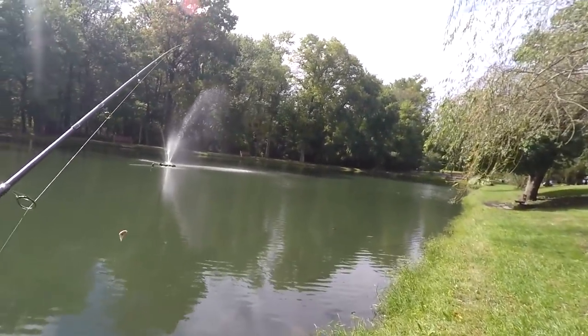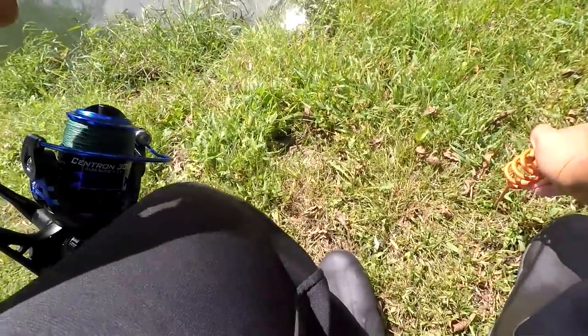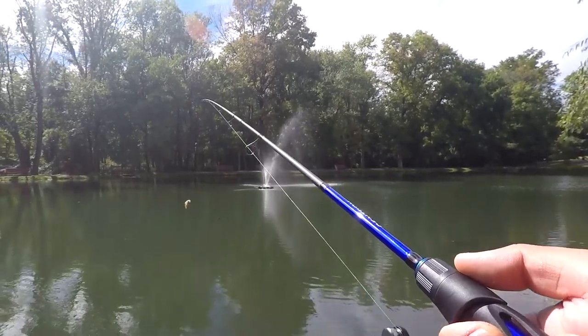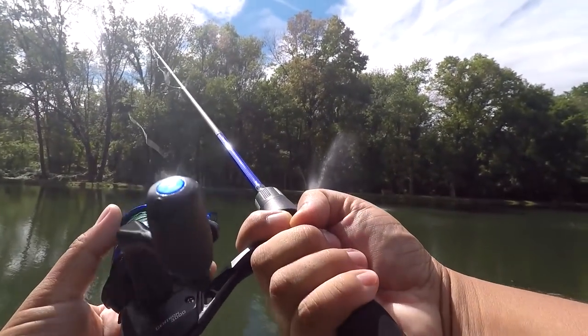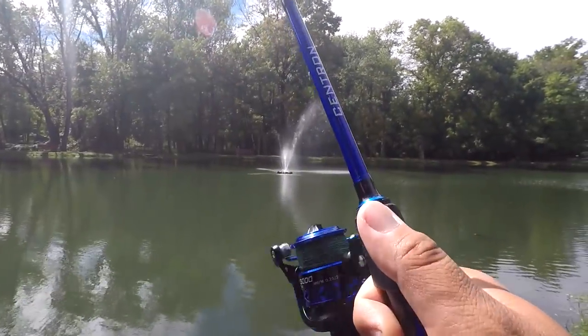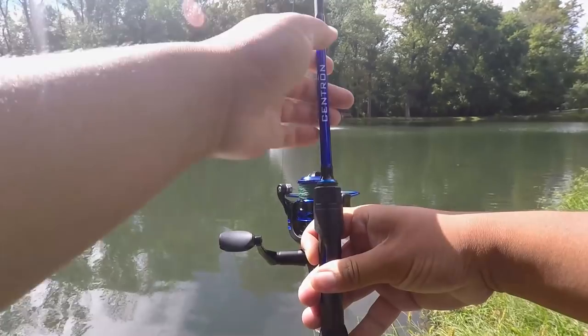Spot number two, by the fountain. Sometimes you cast around the fountain. That is not a bad idea at all. So I'm gonna cast right next to that fountain. Who knows, maybe there's some catfish right around there. Great. It's a little bit deeper, you see? Hopefully there's a catfish around there.